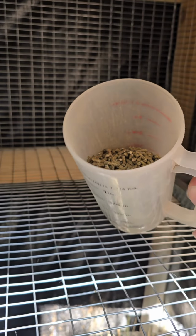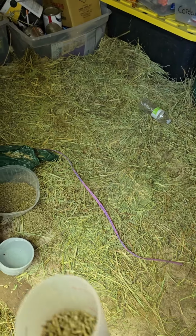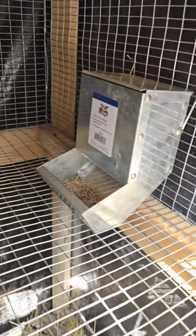Also notice that she doesn't eat her pellets though when she's outside of the cage. So when she's in here, she's not eating pellets. I have them out. But when she's in her cage here, she does eat her pellets. So that's good.